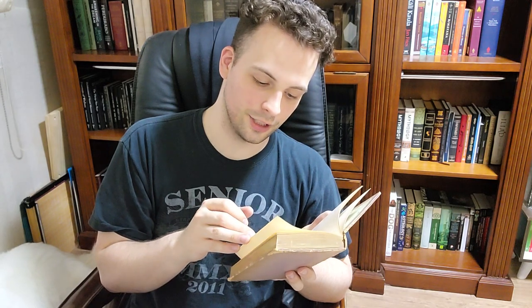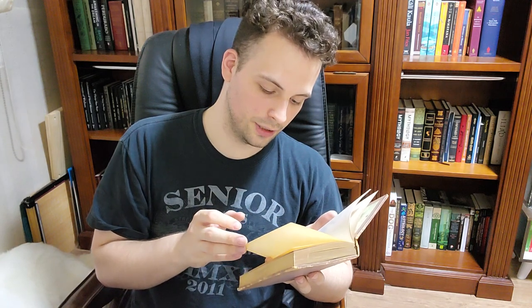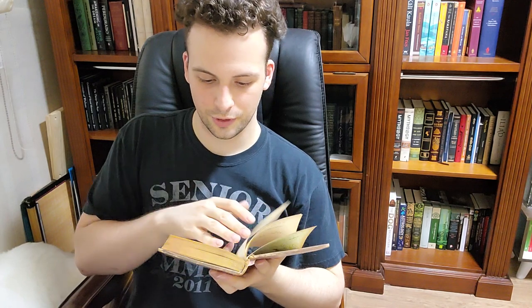Okay. The Light of Asia, or Great Renunciation, the Mahab... I can't pronounce this at the moment. Mahabhinish Kramana, being the life and teaching of Gautama, Prince of India and founder of Buddhism, as told in verse by an Indian Buddhist, by Sir Edwin Arnold, from 1981. This is in really good condition. Look at that. The edges are fine. This is preserved really well.